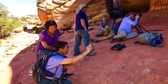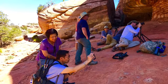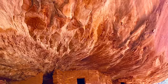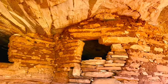Once we arrived, these folks were already there and in place. Late morning is the best time to get there, and they were waiting for that special moment. The moment is when the sun hits the canyon in just the right way. It gives the appearance that the rocks above the ruins are on fire, and hence the name House on Fire Ruins.